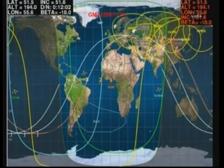And the target is stable and visible. 0.22 for range rate. Actually, it's gone down to 0.17.